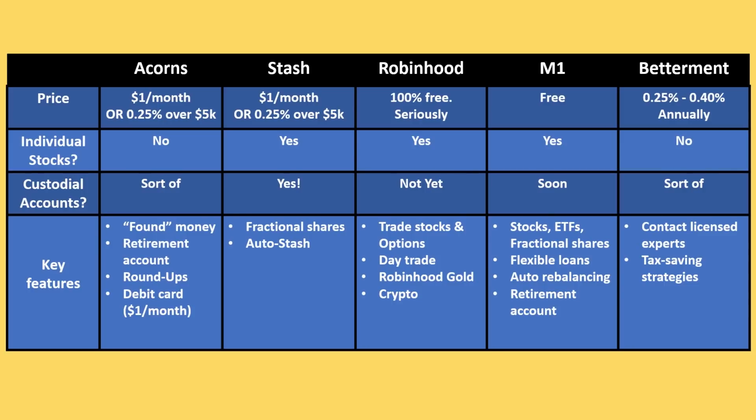$2.54. Well, what Acorns is going to do is they're going to take 46 cents out of your account to round it up to the nearest dollar, which would be $3. So they'll take 46 cents out of your bank account and put it into your Acorns account. So it's a really awesome option for people who maybe aren't too good at saving money, or they just want to add some extra money to their investment account. That's what's really neat about Acorns.